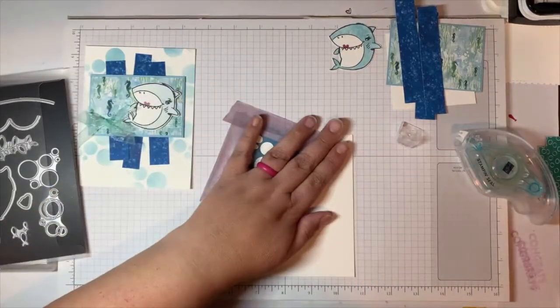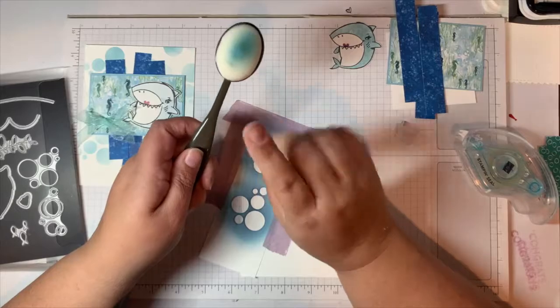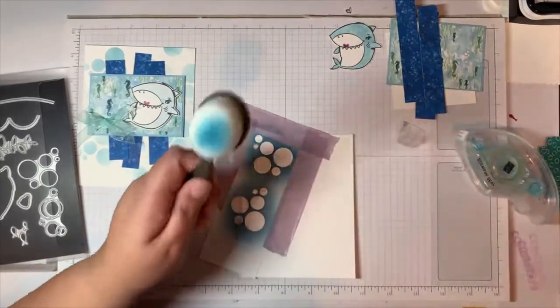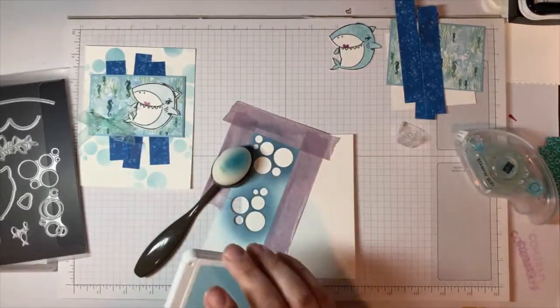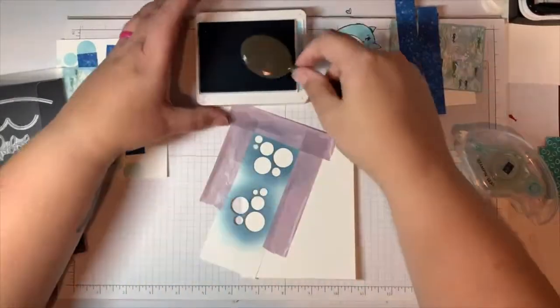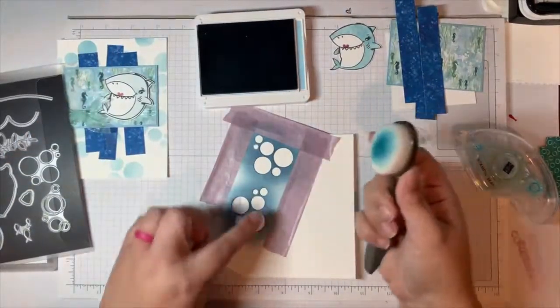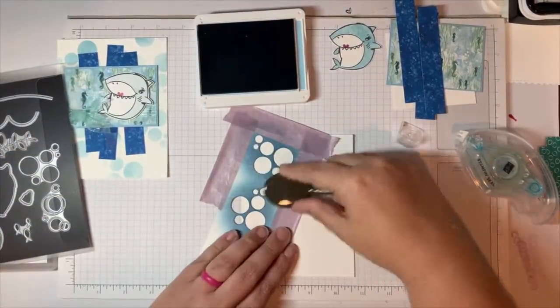We're going to grab one of the brand new blending brushes, they'll be available January the 5th. These are fantastic. We're using Balmy Blue ink today. And so we're just going to take this and ink it up a little bit. I'm going to start off of where my holes are.